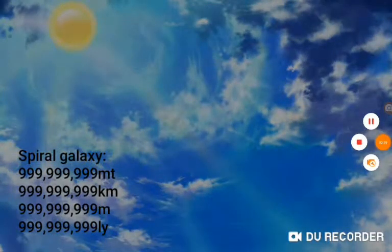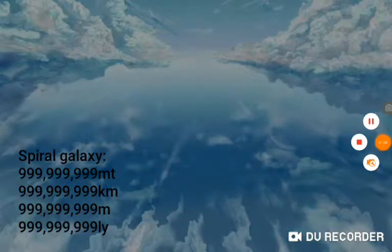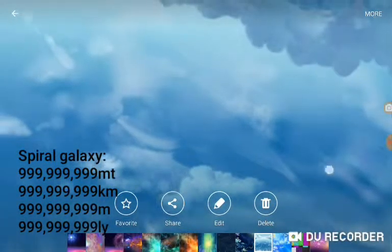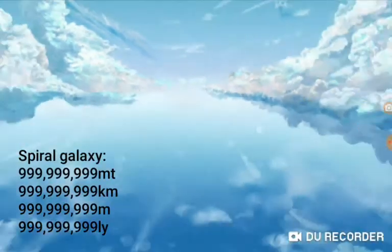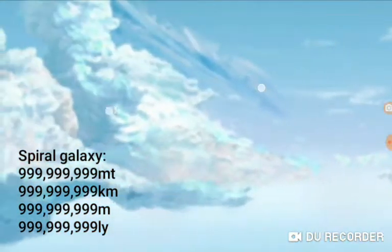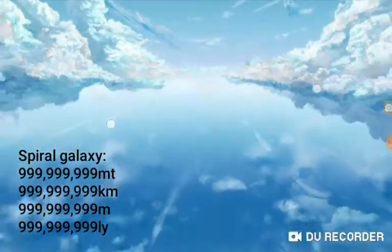So let's go to the next footage. Seen from the naked eye, it's right here. I know where it is, so I'm going to do something real quick. So this is my gallery right here. The spiral galaxy is right here, right there. You can't see it because the naked eye can't even see it, only a little bit. Let's go into the next footage.